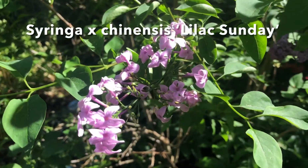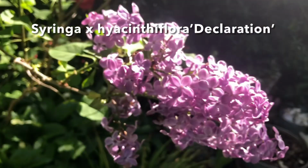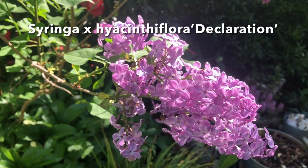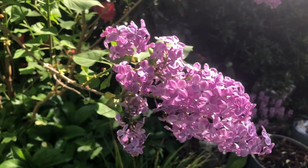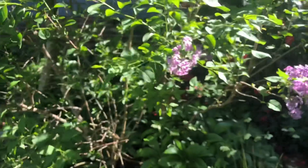This one is Declaration. Big difference between the two. I had them mixed up in my head. Now I do not. And I'm really happy to get to share this information with you because you can see they are both growing here.